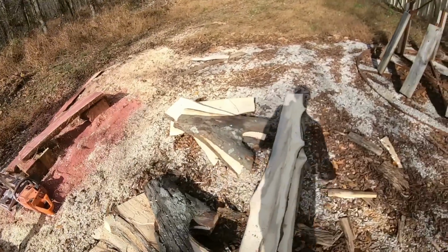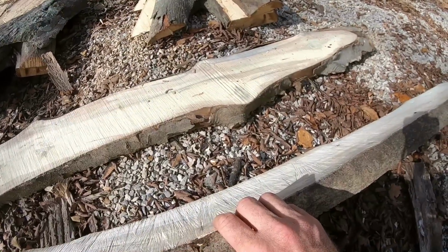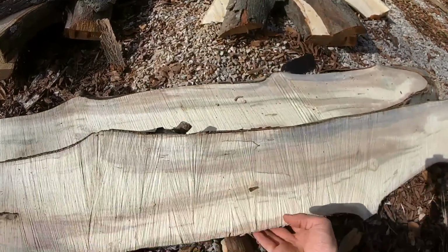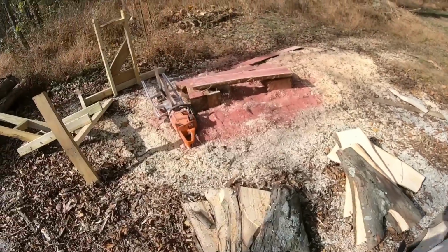But I'm pretty happy with what we got out. I've never worked with holly, and I've obviously never milled holly. I will say, for whatever reason, it seemed a lot more difficult to mill than the cedar was. The saw just wanted to bite a lot, and it wasn't a very smooth ride. Of course, could be my operation as well. And then those pieces of hickory, and then the cedar.